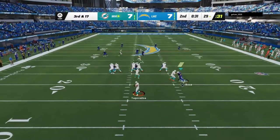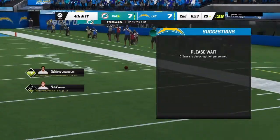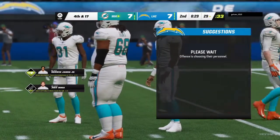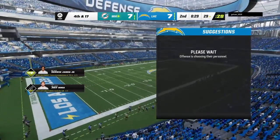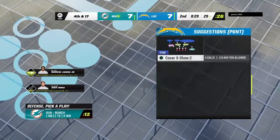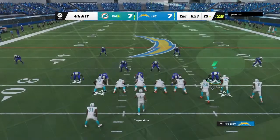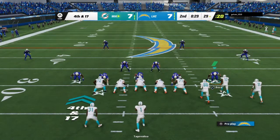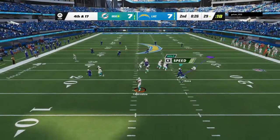On 3rd and long, it's Tagovailoa. And that is incomplete. How about some applause for the defense there? They forced him to throw that one into coverage, and just like that, they're staring at a 4th down. Well done. Here we go. Yellow, 43. They're going for it. Here's Tua with it.